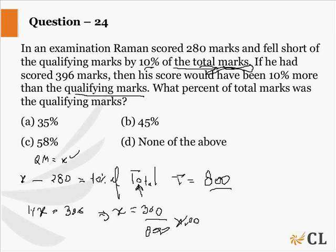So do you have any doubt in this? All of you clear with this? If any doubt, please ask. So I guess no, right? So let's move on to the next question then.